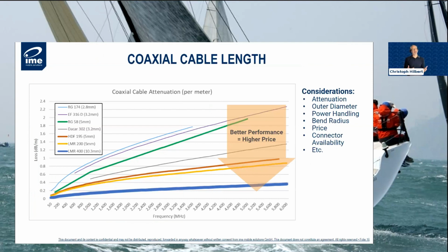So when we're installing antennas and routers, it's always the question, where do I install it? And there's also always one topic coming up: I need 20 meters of cable, or I need 40 meters of cable. We all know that it's not good because the cable produces a lot of loss, correct?